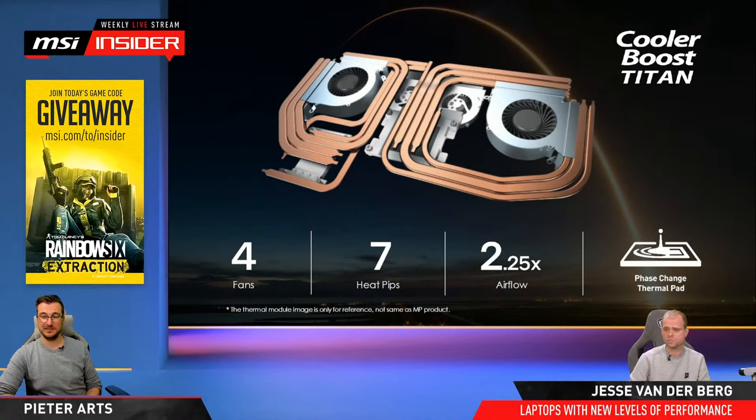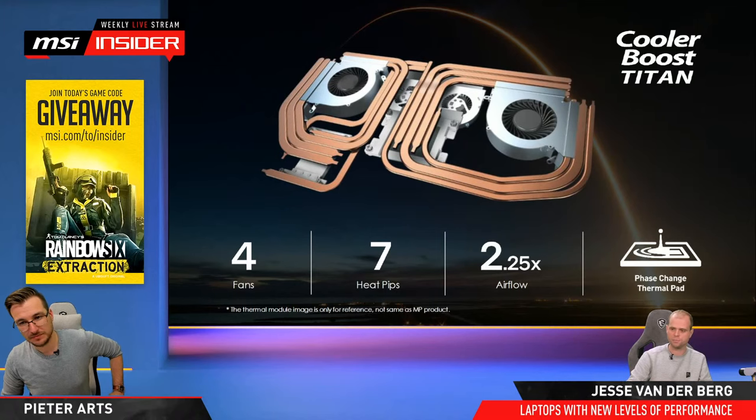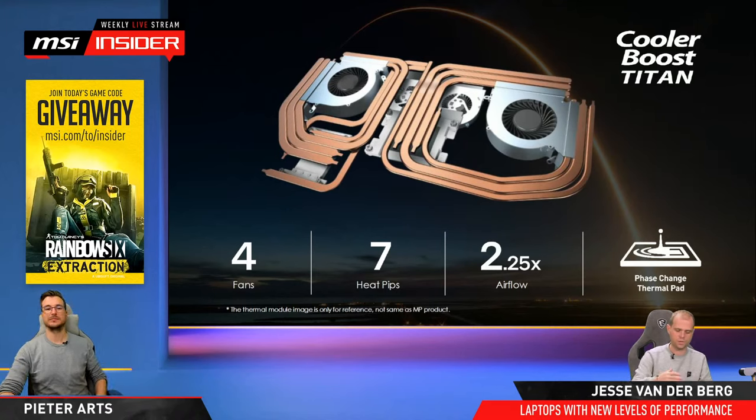We did see some questions about the phase change thermal pads. This is a new cooling technology, which is better over time. You know, we are able to slightly decrease power. It's not like you're spiking ever so often. This is just a way better thermal solution overall.